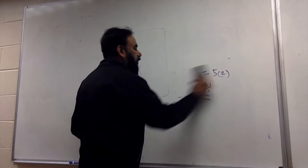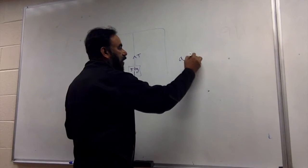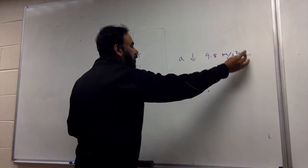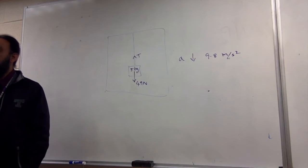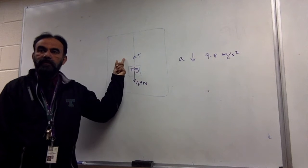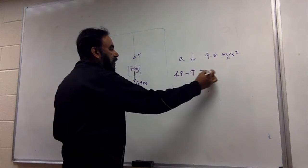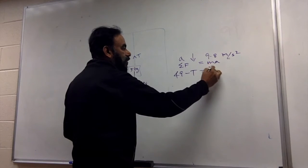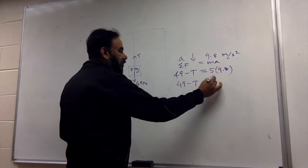What if it is accelerating downward at 9.8 meters per second squared? If it is accelerating downward at 9.8 meters per second squared, which is greater, this or this? 49 should be greater. So 49 minus T is equal to ma. Net force is equal to ma. So 5 times 9.8. So you have 49 minus T is equal to 49.